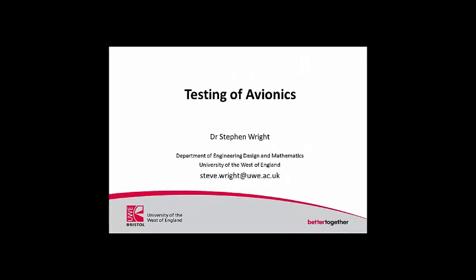Right, next up is Dr. Stephen Wright. Steve's a senior lecturer here at UE in avionics and aircraft systems. Although he's currently a lecturer, he's had 25 years in industry working for various companies, including Rolls-Royce, Airbus, and STMicroelectronics. So he'll be bringing that sort of practical side, I'm sure, to his talk on testing of avionics.